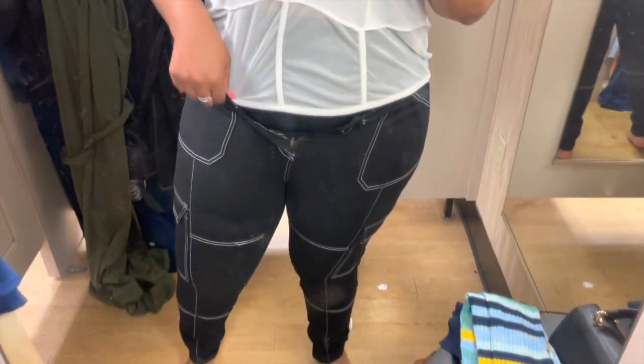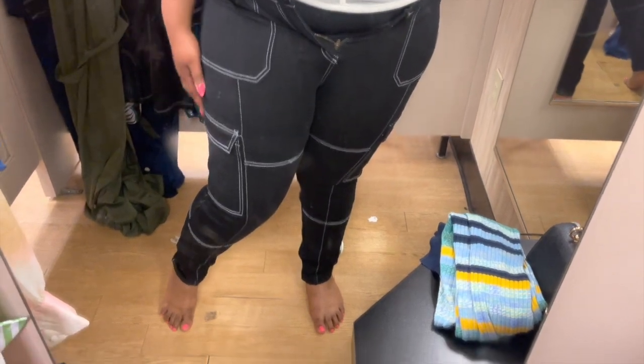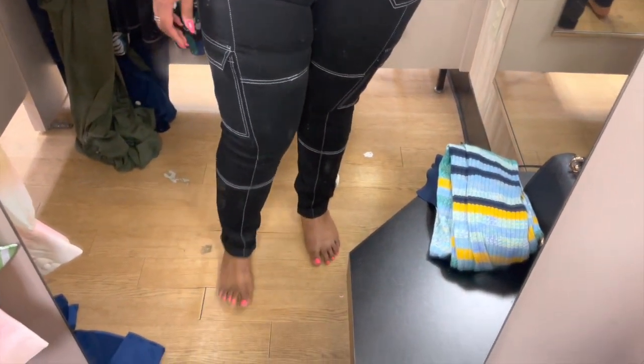All right, so here is the next item. And y'all can see these don't fit, y'all. I really wanted to try these on. I really wanted this to work, but they don't fit. But I really like these.